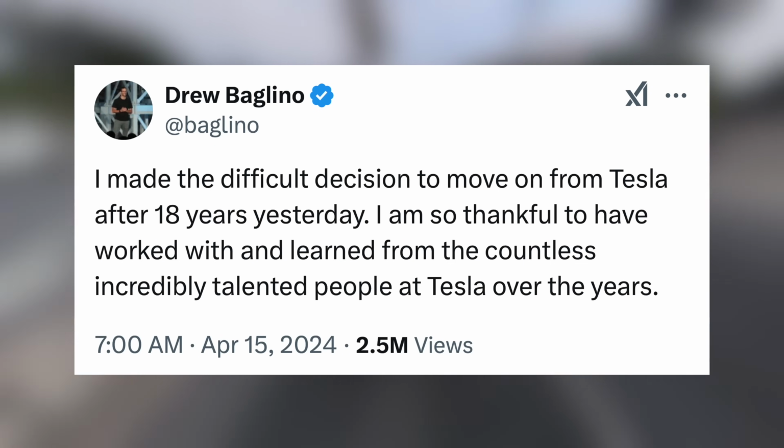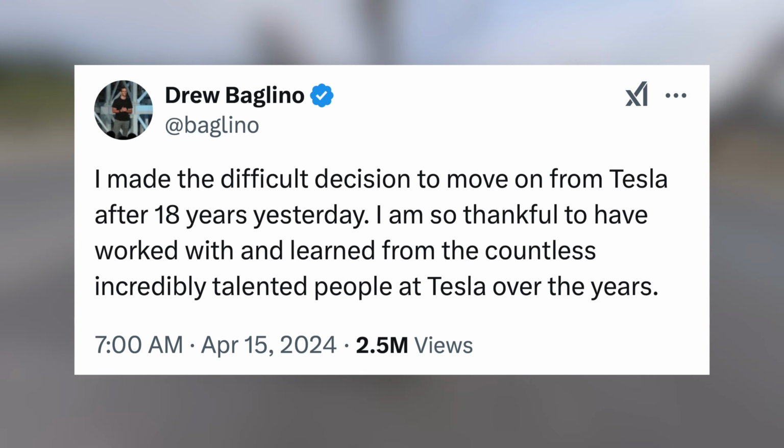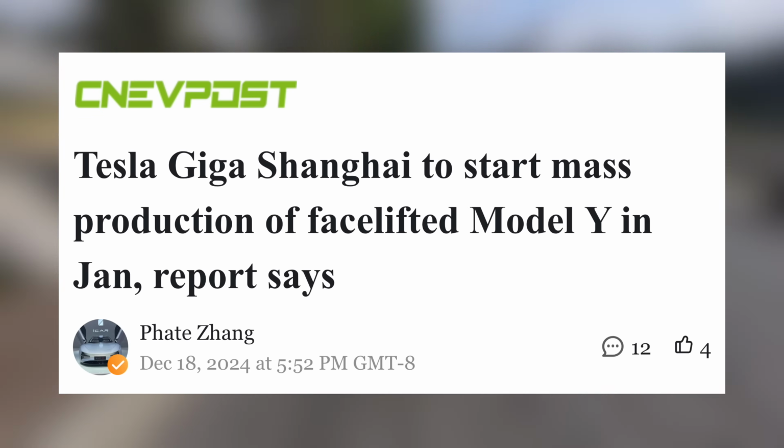Also a footnote, Drew Buglino, who was the primary speaker at this event, did end up leaving Tesla in April of 2024, as Tesla focused more on autonomy. From there, Tesla didn't slow down.